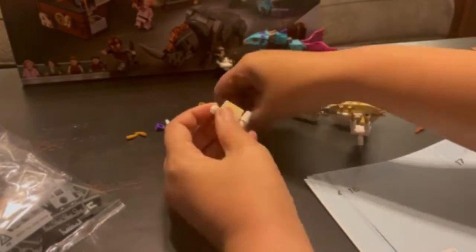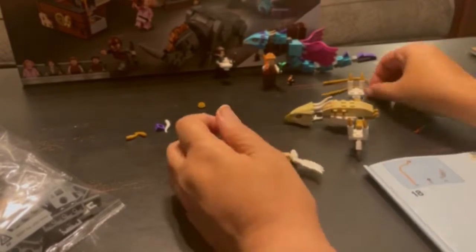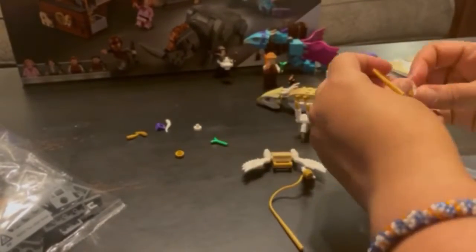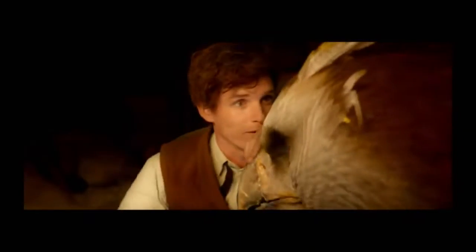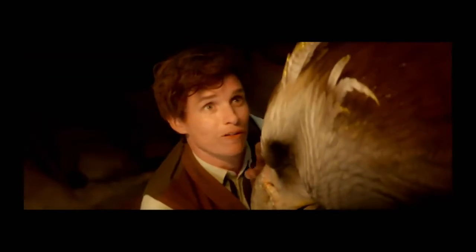Our next beast is the Thunderbird, which Newt calls Frank, and they are native to North America, and they are also highly sensitive to danger. We learn in Fantastic Beasts that they can also wipe minds by causing a storm. I'm gonna put you back where you belong, aren't I, Frank? To the wilds of Arizona.